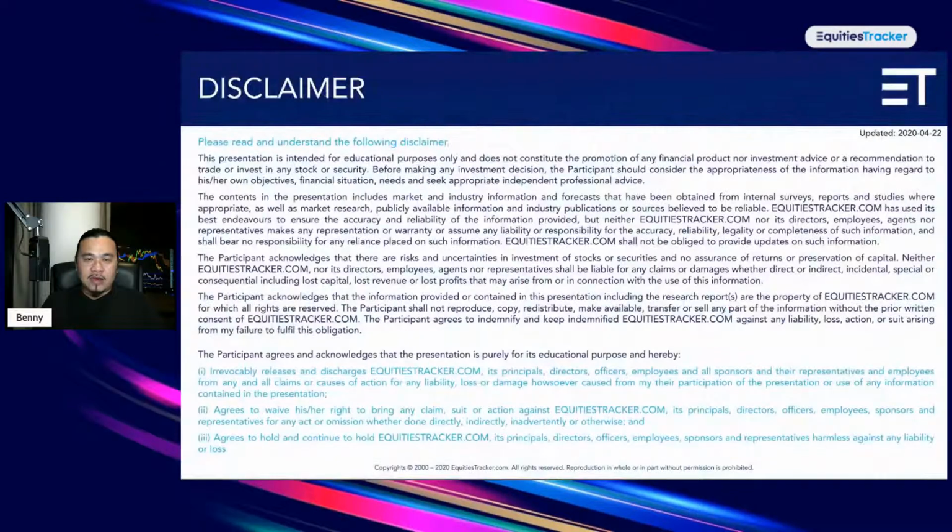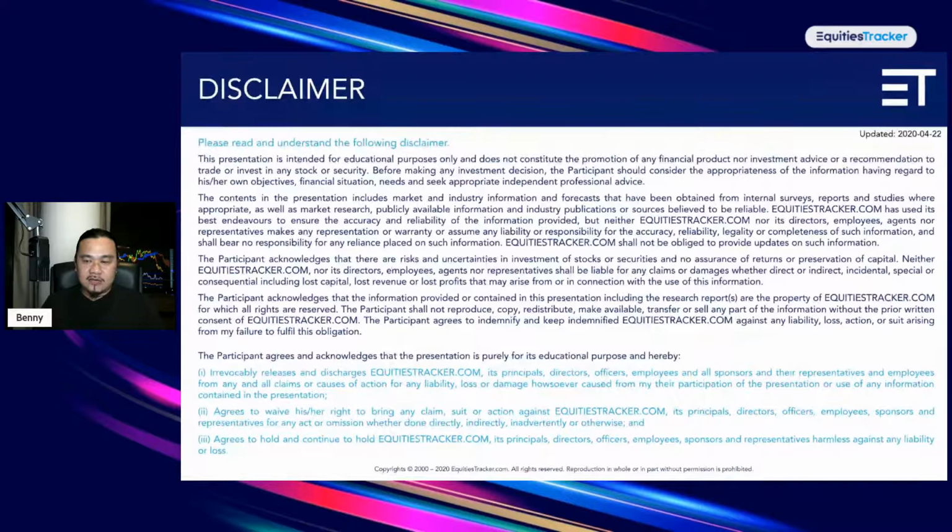Before we start, whatever is being shared today is for educational purposes only. It's not intended as any investment advice. If you are looking for investment advice, please look for a licensed investment advisor. There is quite a lot of data on the website, so you have to do your own due diligence and your own research before you make any investment decisions.